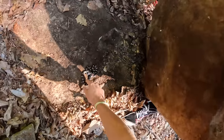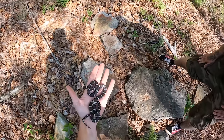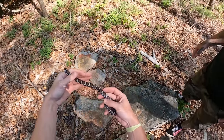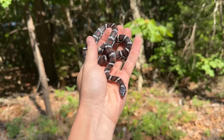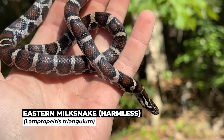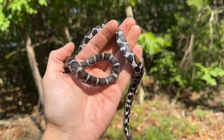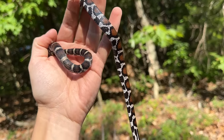Oh, milk. Wow. Oh, yeah. That's a beauty. Holy cow. Look at that. Nice, dude. Well, there's not much better of a way to start the day than that. Really nice looking, freshly shed eastern milk snake. There was actually a shed under that rock, too.